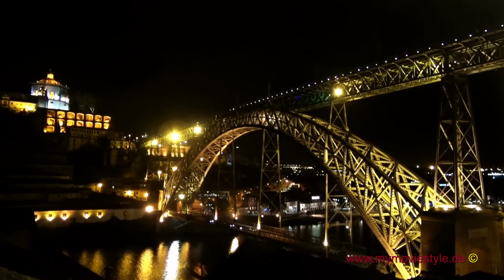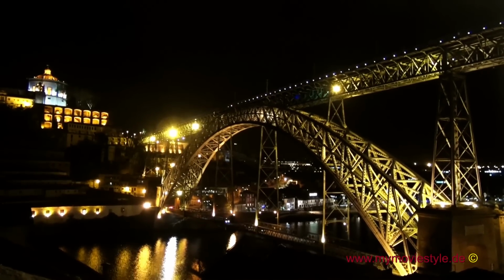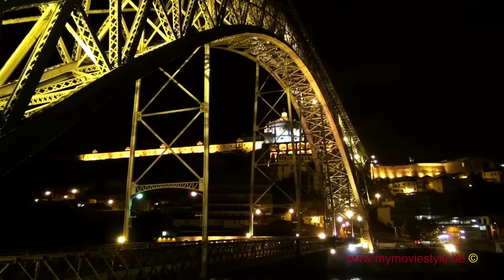In the night, you have a beautiful view of Porto from the bridge Dom Luís I. You don't want to leave this beautiful city.